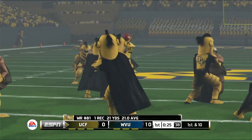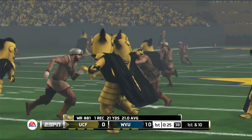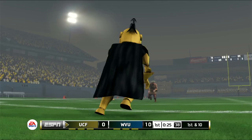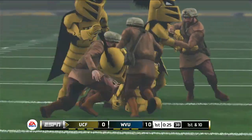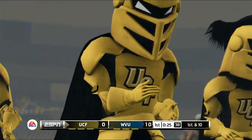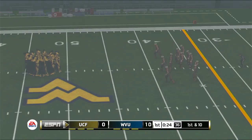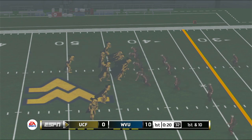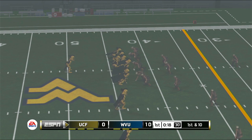This guy has that innate ability to get just enough distance from a defender to make a completion possible. You don't see it from every receiver, but this guy's got it. First down, 10 to go. Ball on the 43. Watch number five.